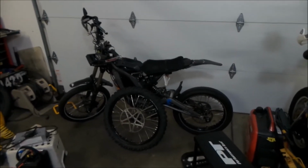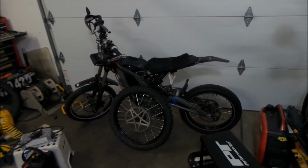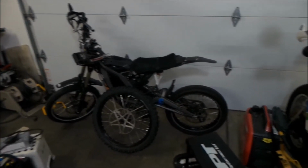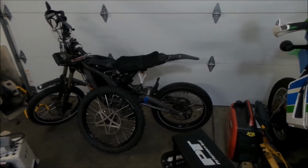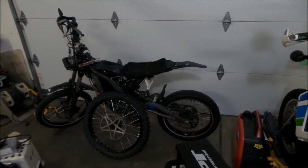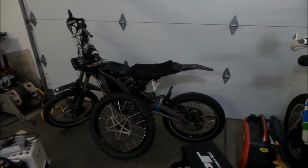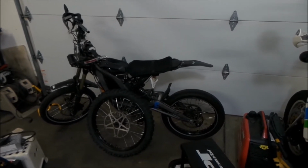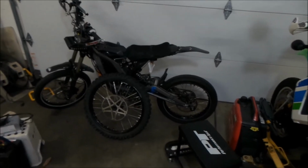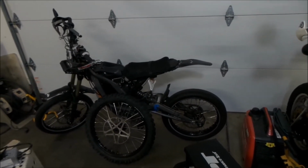It's an odd bike. Geico will insure it, by the way. Geico is the one that insures it for me. It's $80 a year, if you guys are wondering. I just renewed it, and it's like $80, which is not bad. That's still cheaper than motorcycle registration, which is like $140 now. I tried to get Progressive, but they wouldn't insure it.